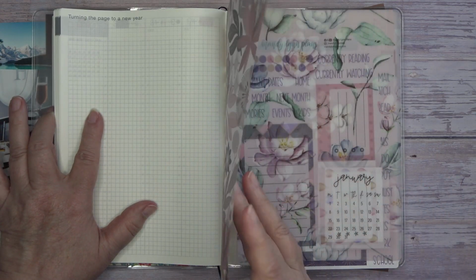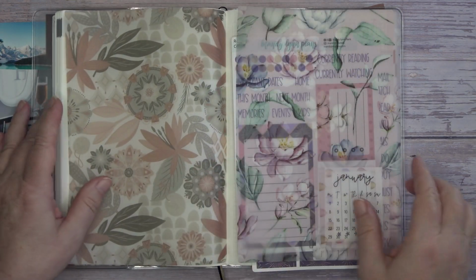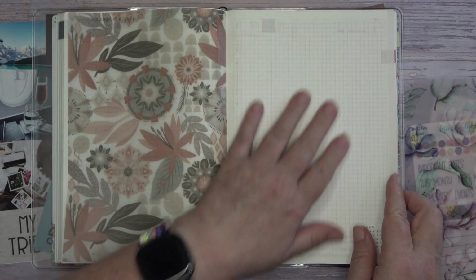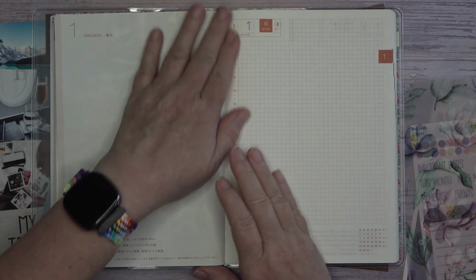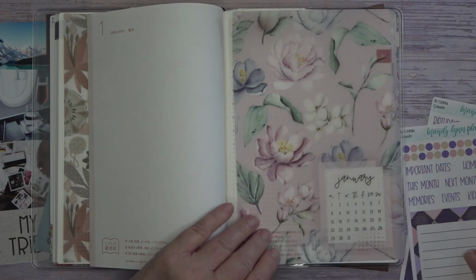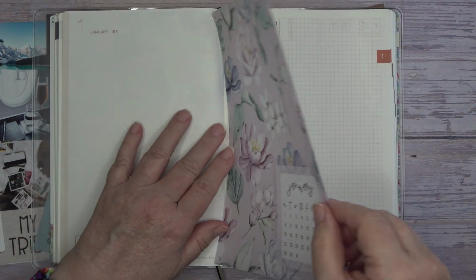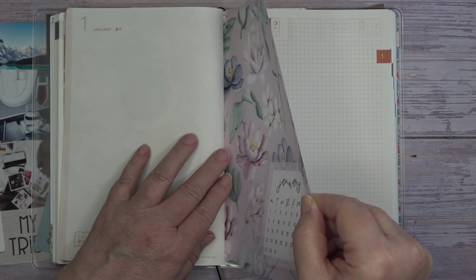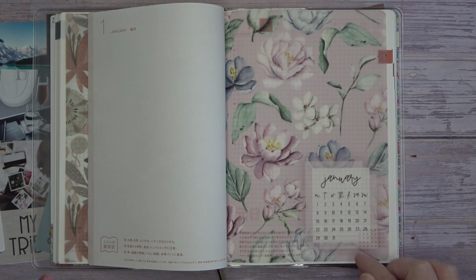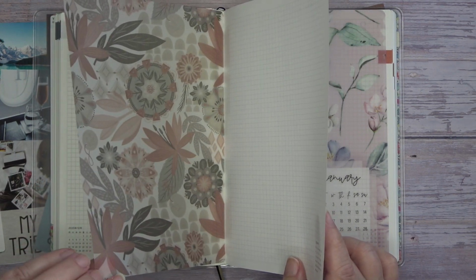And between the pages in my vision board, we have a piece of vellum, which is going to stay. And this is going to be the second half of my vision board. And then this is where my dashboard page is going to go. So we will go ahead and set that up, and then we will insert the vellum here. I'm going to be honest, if I had known that Amanda was going to do the vellum, I probably would have inserted this in a different location, but I'm okay with it.